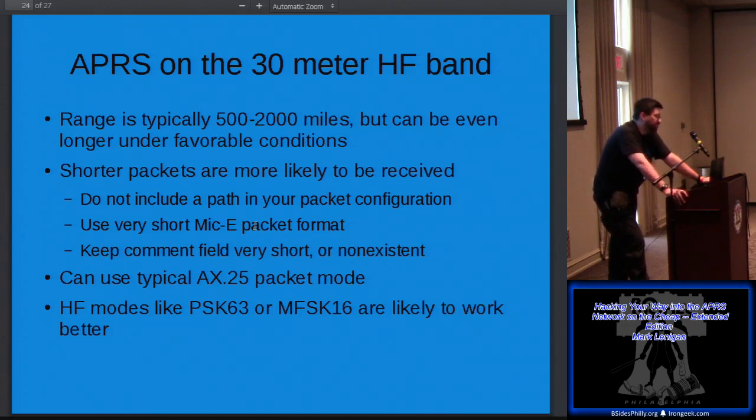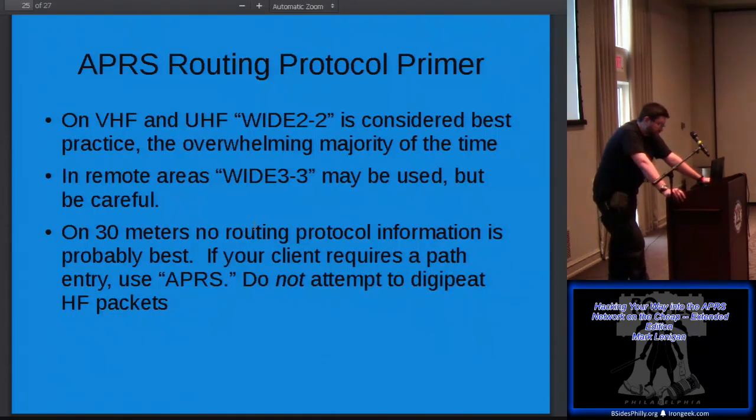And a lot of people, and this is part of the reason why UIView32 and APRS Messenger are still used, have native support for both of those data modes. And I've talked a little bit about this with keeping your path blank on 30 meters.